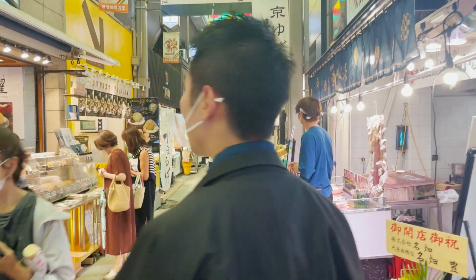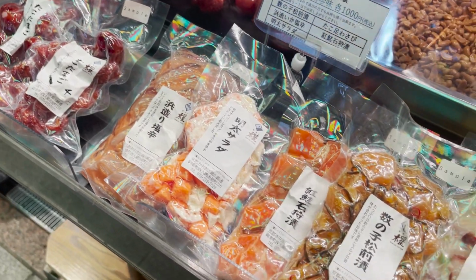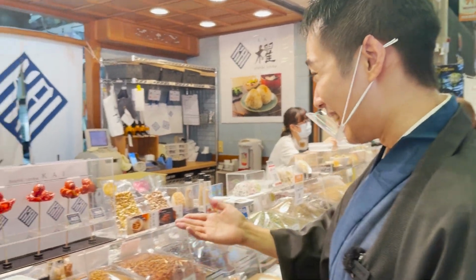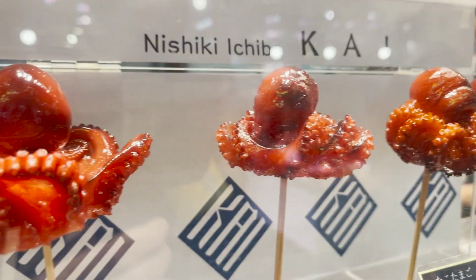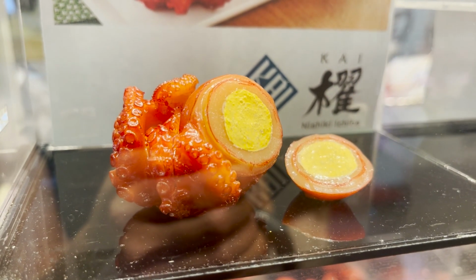Let's go. I believe it's really close by too. Right here. Kai-san. Right here as well. Wow, the atmosphere is completely different now. Konnichiwa. Obviously, the first thing that would immediately come into your eyes are these. Wow. Oh my gosh. Tako tamago. You can see here, there are these really tiny eggs inside the small octopus.